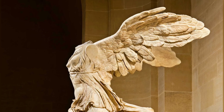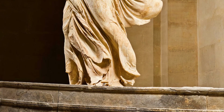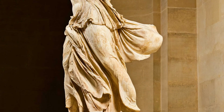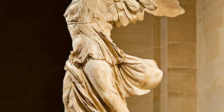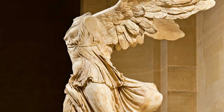The sculpture, made of marble, shows the winged goddess perched on the prow of a ship, with her garments billowing in the wind. It stands 5.57 meters tall, including the base, and is celebrated for its dynamism and realism. Although the head and arms are missing, the work conveys a powerful sense of movement and triumph.